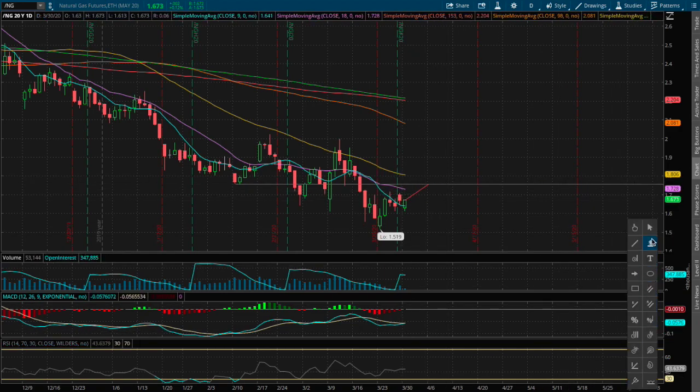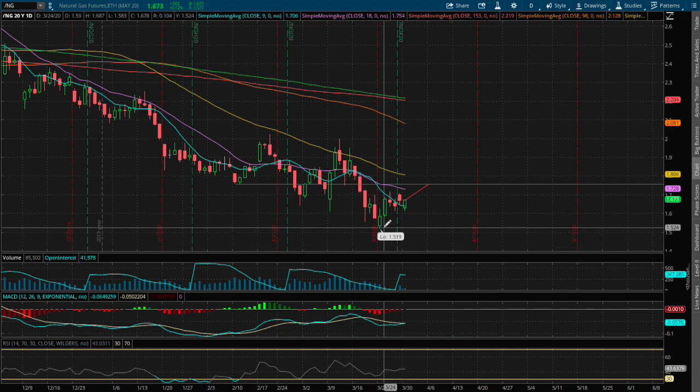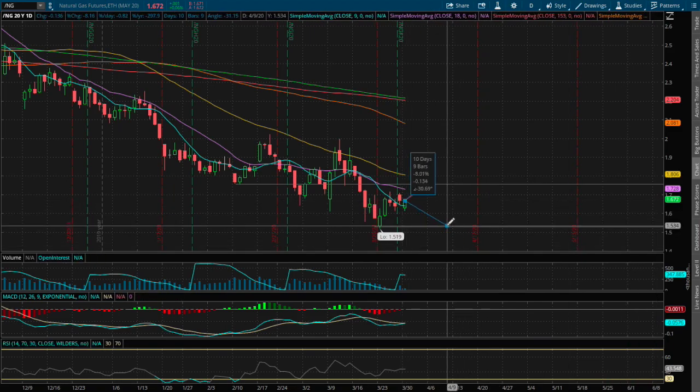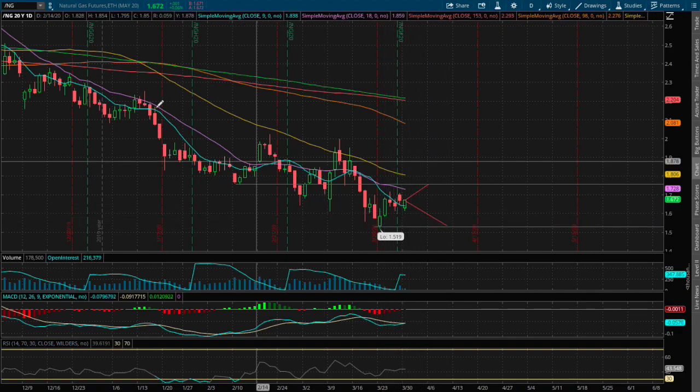And as for support, if we do reverse and head down lower, the next support level was made back in March 23rd, around a price of $1.52. So if we do manage to fall lower, that price movement is roughly around 8% to the downside to head back to support last week.